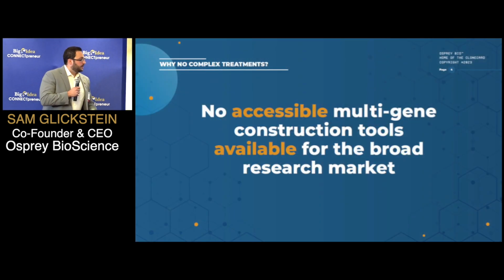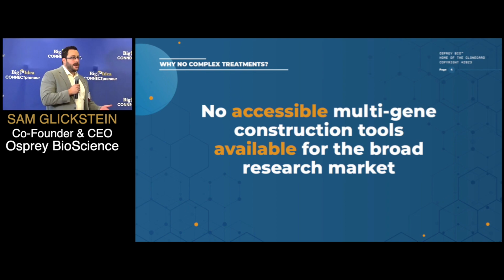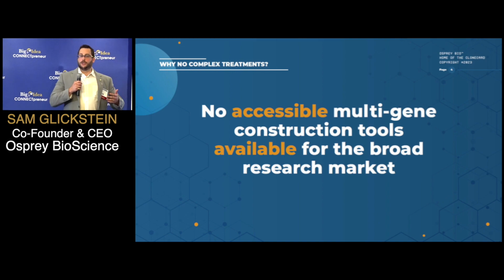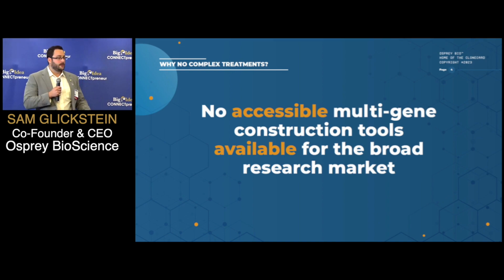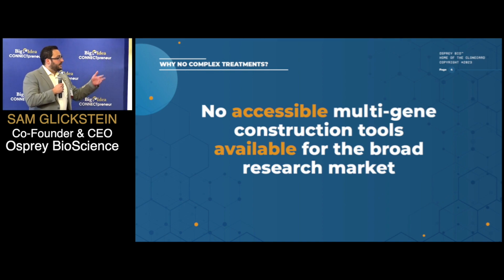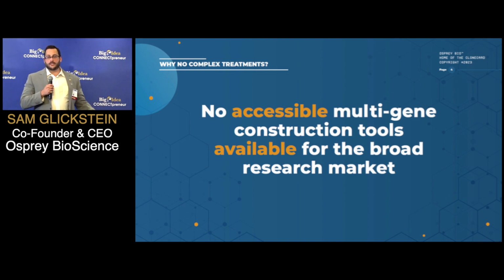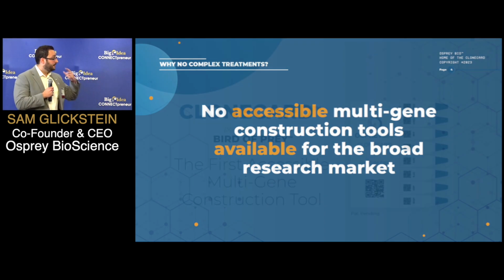So the real question is, why at this point in 2023 do we not have something that can actually have any effect? Where are the complex multi-gene treatments? And the answer is simply that there are no accessible tools on the market to allow researchers to actually build these complex therapeutic candidates.